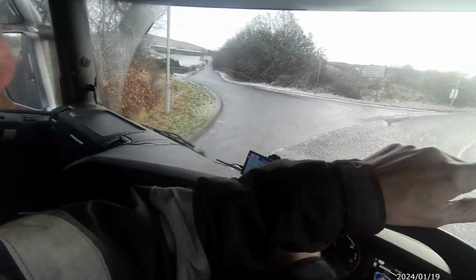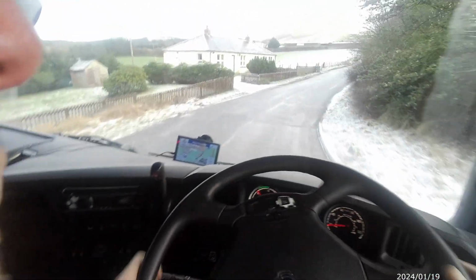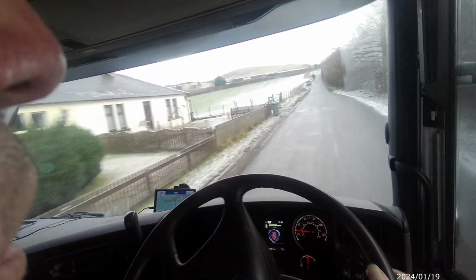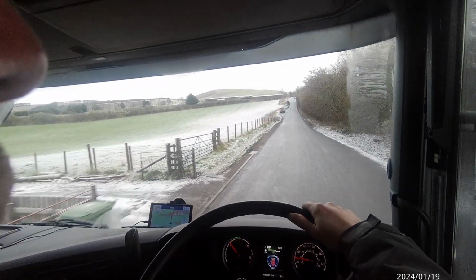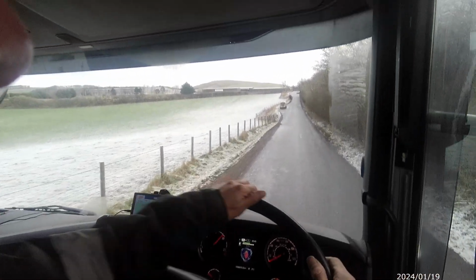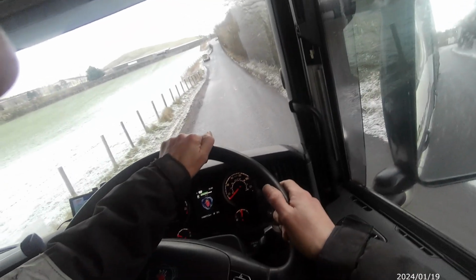Because if we go that way, then it's going to bring you to a 32 ton weight limit, and we're running close to his maximum weight. Oh, he's going to let me. He's going to let me go. Come on, come on.